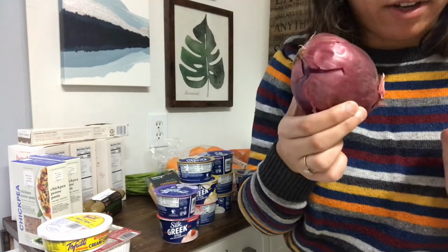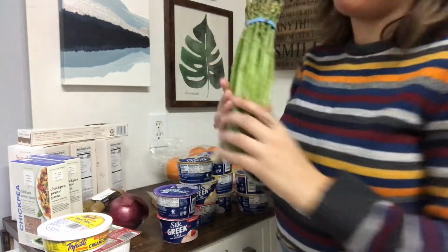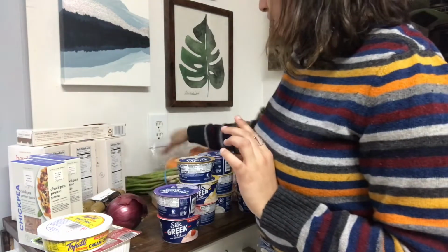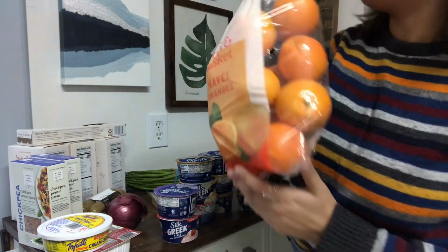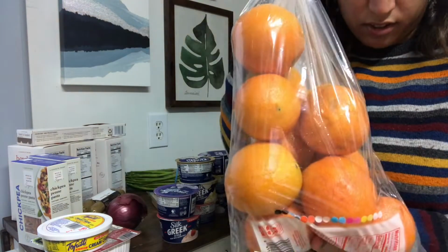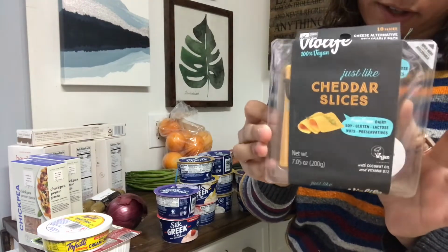I needed 1 red onion this week, and Aldi doesn't sell single red onions, so I just got 1 onion at ShopRite. Some asparagus. This was $1.29 for this asparagus. Some oranges. $3.99? $3.50? Somewhere under $4, which is pretty good for all of these. Look at all this. This is a lot of oranges. Alright. And then some Violife cheese. We had a $2 off coupon.